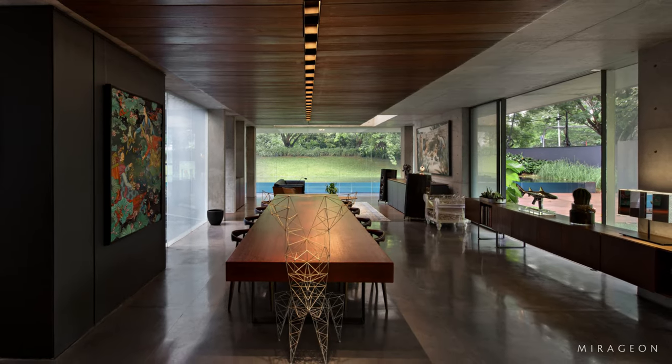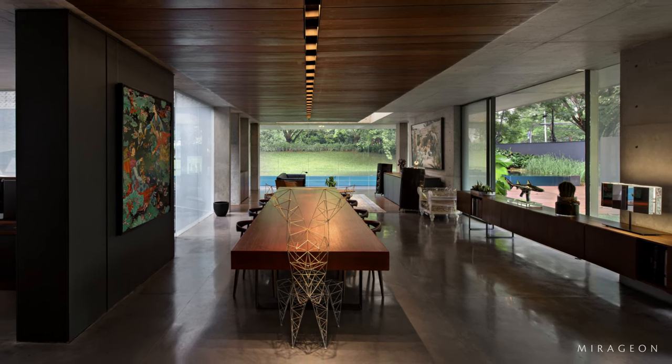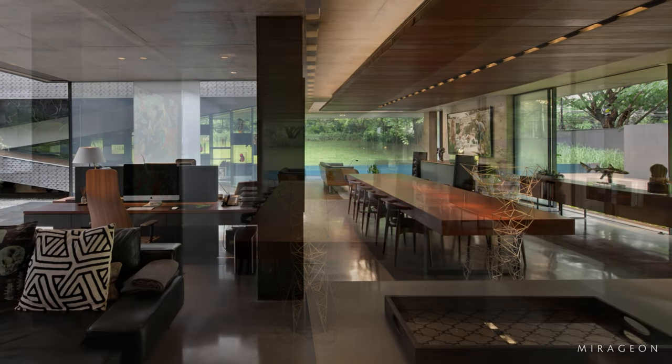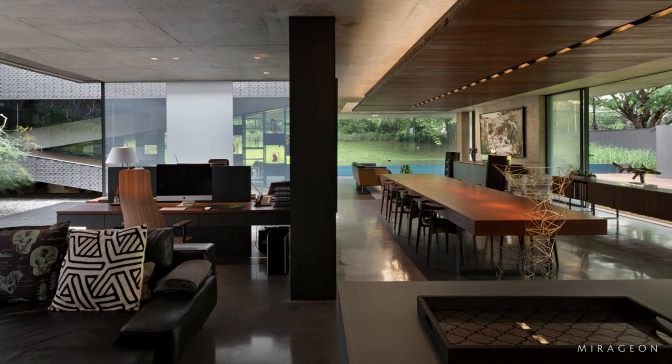The high-quality decor, featuring designer furniture and subtle touches of modern art, is complemented by the strategic use of exposed wood and concrete elements, creating a cozy and contemporary contrast.